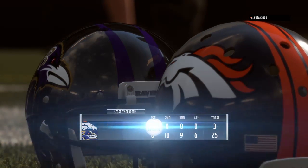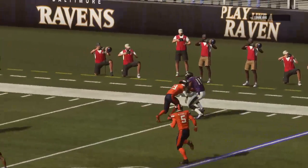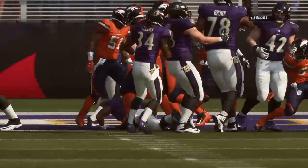So for the Ravens, it's an ideal start as they move to 3-0 now on the young season. And they will hit the road next week to take on the Pittsburgh Steelers. Meanwhile, for Denver, they'll fall to 1-2. And they'll get a home date next week against the Kansas City Chiefs.